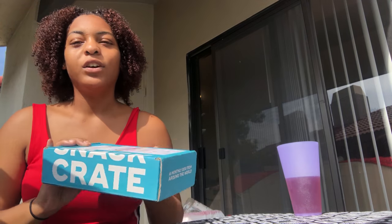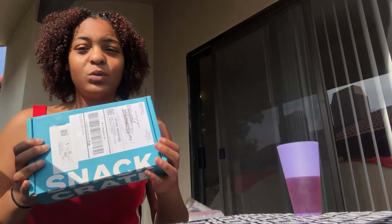How do I explain it? You get a subscription at either the beginning or the end of the month. They send you a snack crate, and the snack crate is from all around the world. They pick a different country each time. I really like it. I thought it was cool. And plus, the people that I see do it make it really funny, and it's really cool just to try different snacks from all around the world.